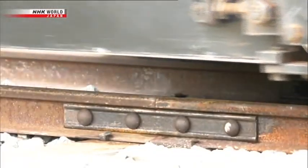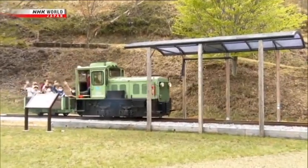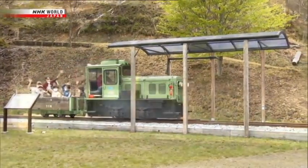The Forest Railway is scheduled to open in 2024, operating a sightseeing trolley train.